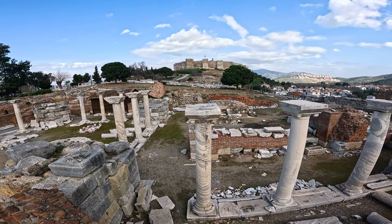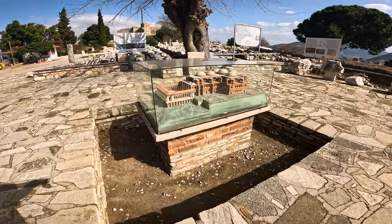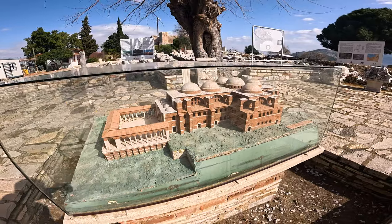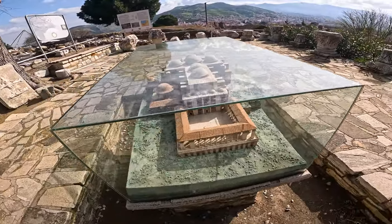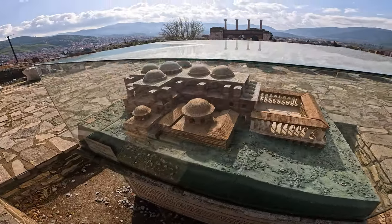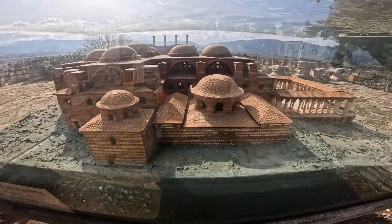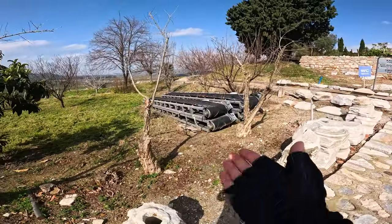Alright, let's get a look at the castle. Oh wow, very nice model. So this is what it used to look like. Traditional cruciform design. Very Hagia Sophia-esque.